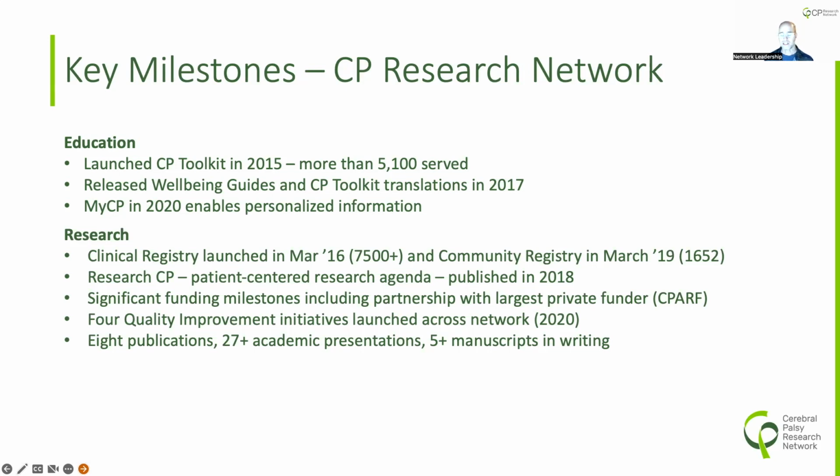We've been patient-centered since our founding, and one of the first things we did was put on a patient-centered research agenda planning process called Research CP, where we brought over 200 people together online and eventually 45 people together in Chicago, and then went on to publish a 16-theme research agenda that was prioritized by the community and published in 2018 that really guides our work.